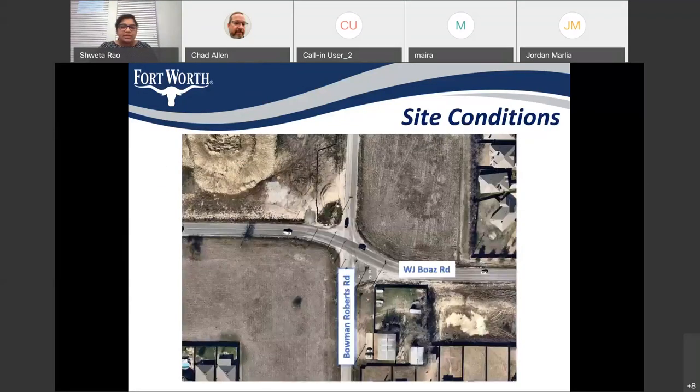As you can see in this picture, the intersection has a skewed geometry, and that creates unsafe conditions. It doesn't provide enough sight distance for the drivers to navigate properly through the intersection, and it results in multiple crashes and accidents, and creates unsafe conditions at this intersection.